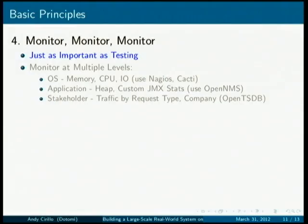Another reason that I stress it is that if you've got one or two servers and each server does one thing, monitoring is fairly straightforward. When you have several hundred or even thousands of servers, monitoring is actually a pretty interesting technical challenge. But it is something that people have solved, and there are tools out there for it.